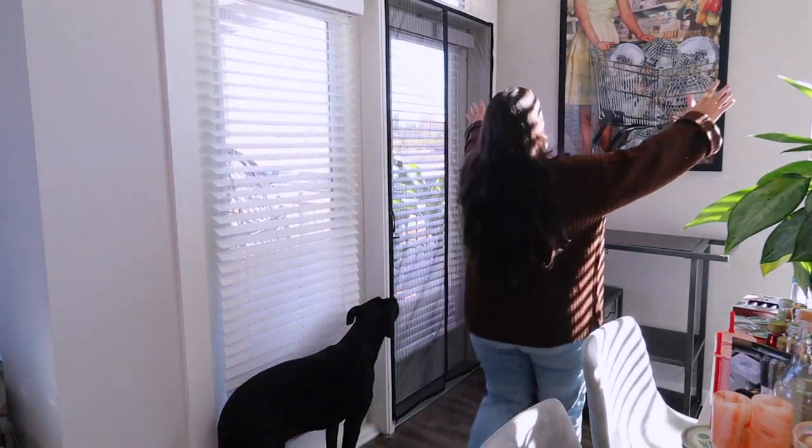So anytime I get prints like this, I always try to get my art from Society 6. Society 6 works directly with artists. So anytime you just want shirts for your bathroom or anything like that, always go to Society 6 because they always have great deals. I paid $20 for that. It was the print only. It was $20 and it's a 30 by 40. It is huge, you guys. I mean, it's really huge.